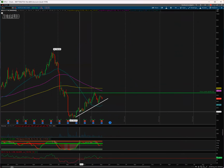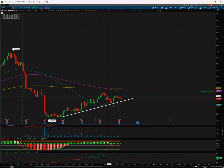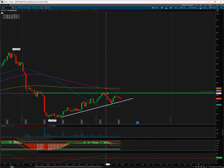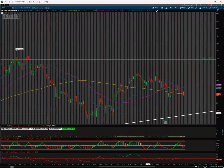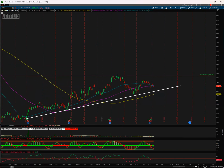Let's see. We have many different possibilities. We have an uptrend, which could be bouncing off, up and up and up. We have a huge head and shoulders right here. You have a shoulder, you have a head, and a right shoulder forming right here. So this is a possibility: left shoulder, the head, and the right shoulder.